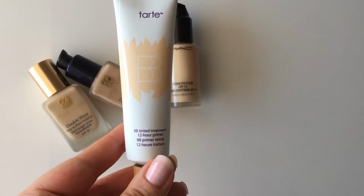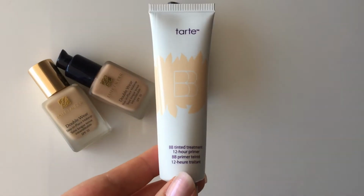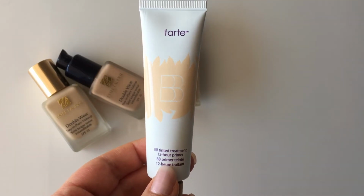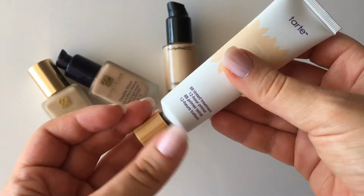Now this is really good if you want just a light tint on your face and you don't really want a medium or a higher coverage. I usually opt for this, and this is a really good tinted treatment, a 12-hour primer it says here. And it works really well with my skin. I bought the shade Fair. It works really well for me.